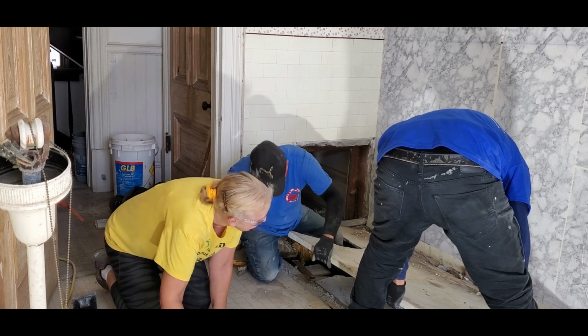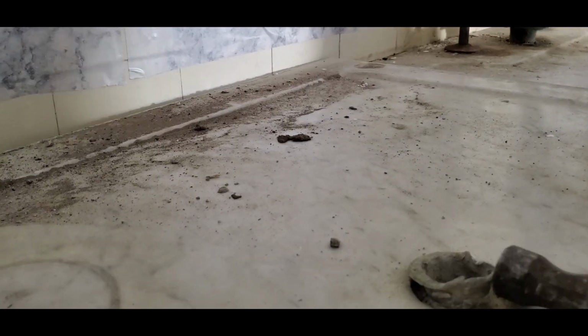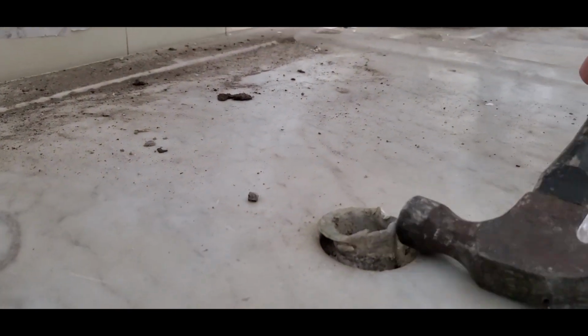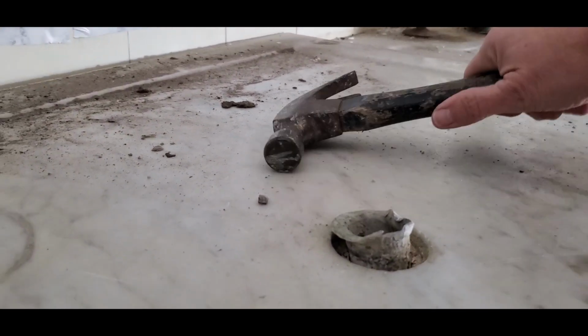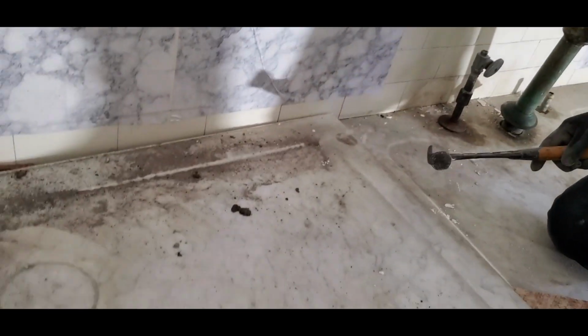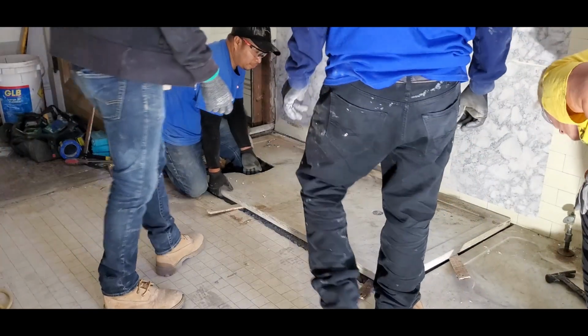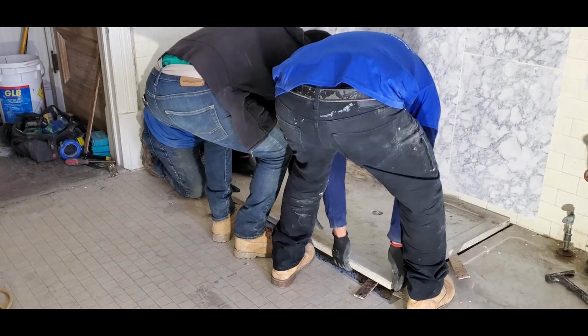Oh my God, there's a pipe. Okay, hold on. Once we got the slab free, we discovered that there was actually an old lead drain line that had been sealed over that kept us from taking the slab out completely. So we had to put it back down and figure out how to remove that drain line. Lead is really soft, so I just hammered the flare on the pipe until I was able to slip it out of the hole.